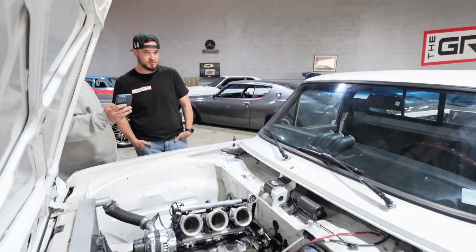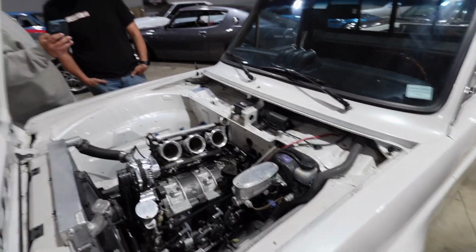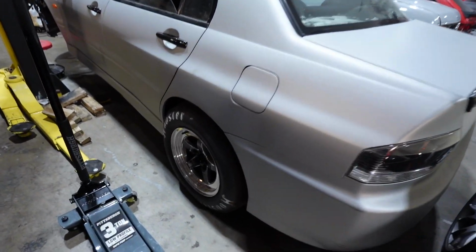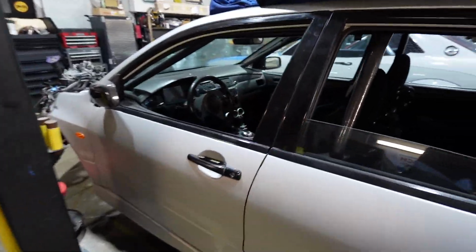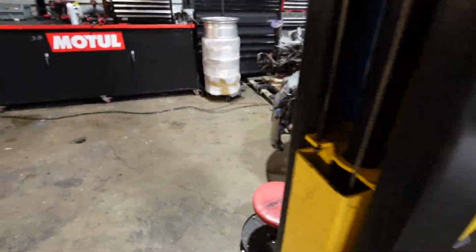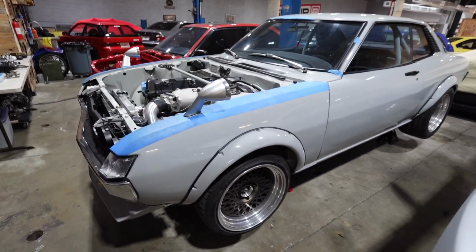Nice. Yeah, this truck is gangster. I love it. It's sick as fuck. Oh, that shit's dope. Look at the Evo too. Holy crap, dude. That's crazy. I think they're doing some work to it. They got the motor out. It's gonna be a crazy build.